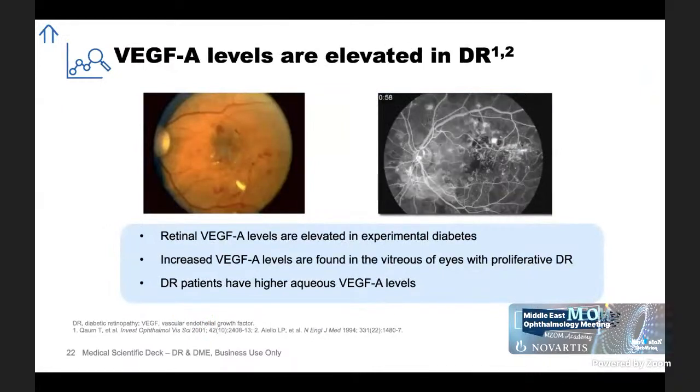So VEGF-A levels are elevated in diabetic retinopathy. Retinal VEGF is elevated in experimental diabetes. Increased VEGF-A levels are found in the vitreous of eyes with proliferative diabetic retinopathy. So diabetic retinopathy patients have higher aqueous VEGF-A levels.